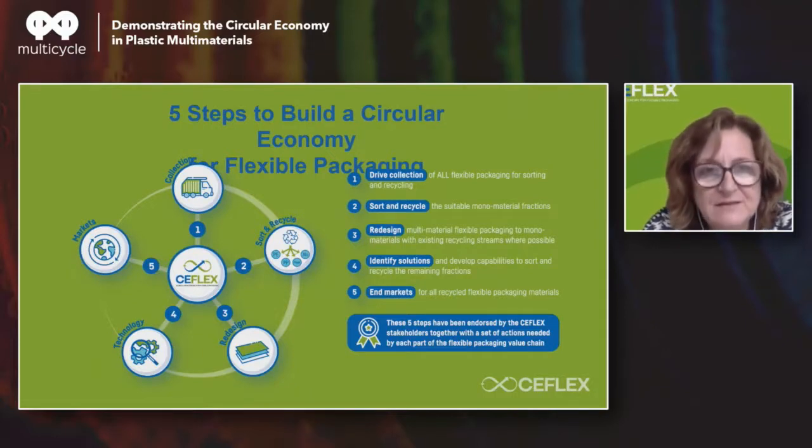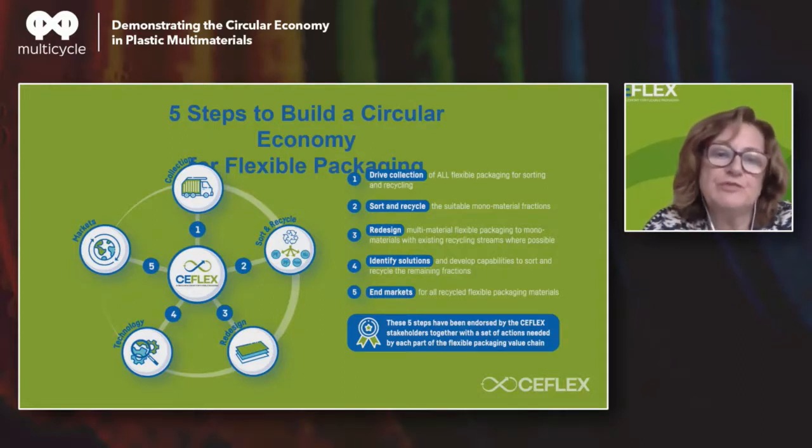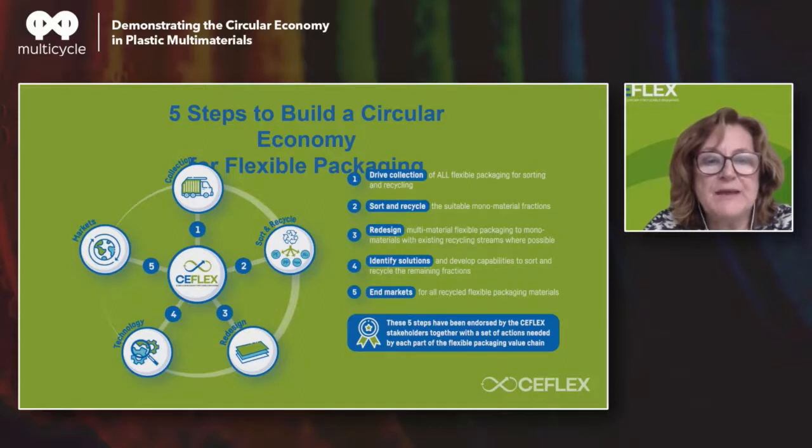And to this end, what we did was to establish a roadmap for creating the circular economy for flexible packaging, a roadmap which consists of 5 steps. One, it's driving collection of all flexible packaging. Second, it's sorting and recycling the technically ready recycled monomaterial, which today are quite a large part of flexible packaging, but we expect tomorrow to be an even larger volume.